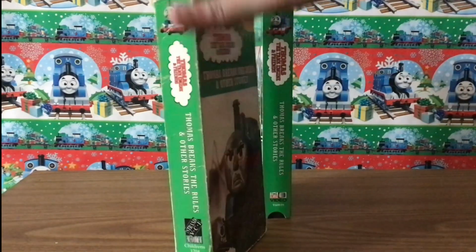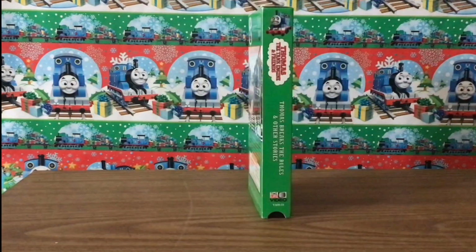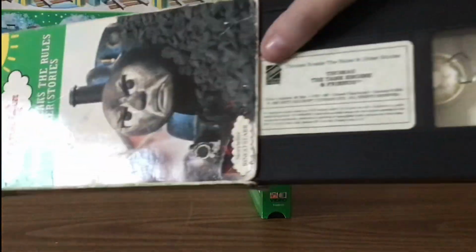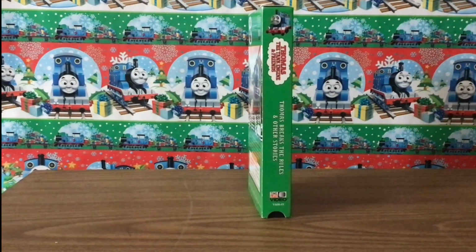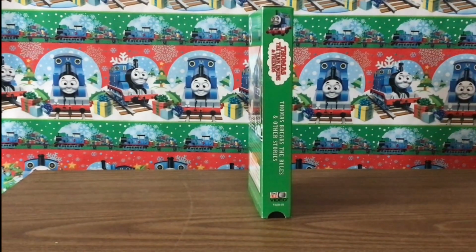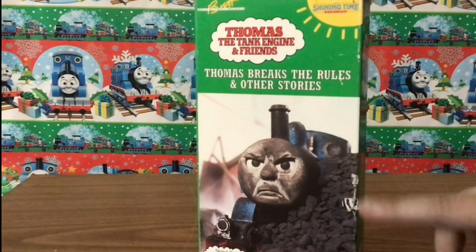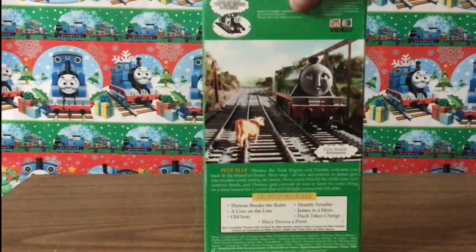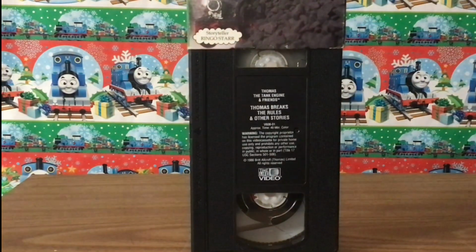This one, on the other hand, yes, it is the same one. Again, it's a little bit shabby, but I have to be very, very careful because I don't know how well you can tell. It is a Black Strand, but yep, there it goes. The sticker actually comes off. I have yet to fix that. And of course, we cannot forget this. And again, it's just a little bit shabby over here, but nothing really too drastic. It is the Time Life Thomas Breaks the Rules.